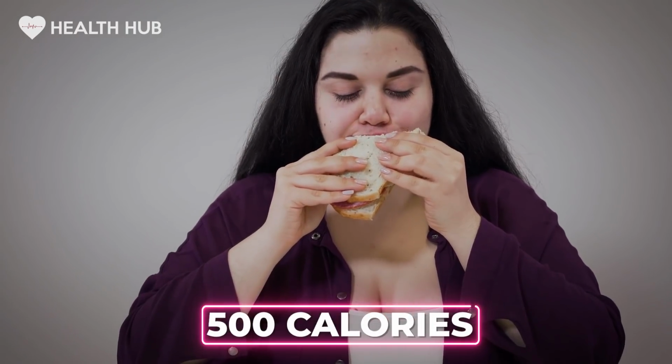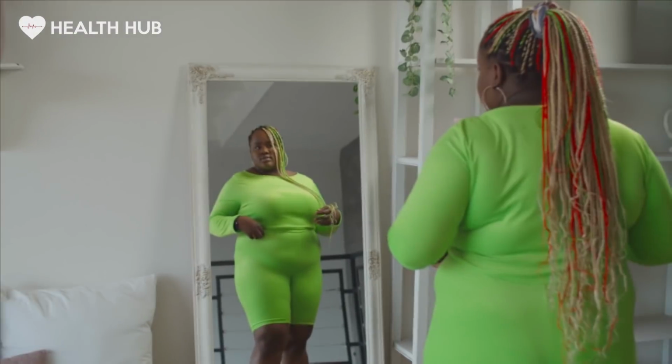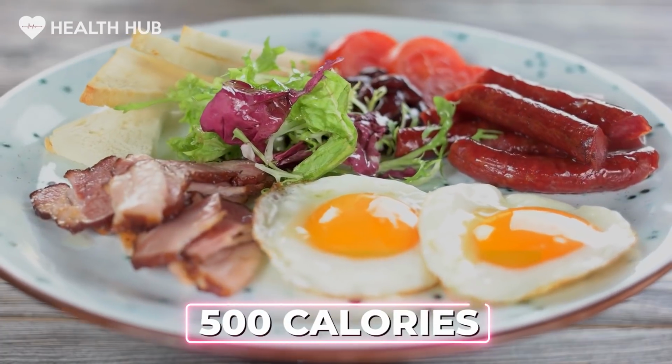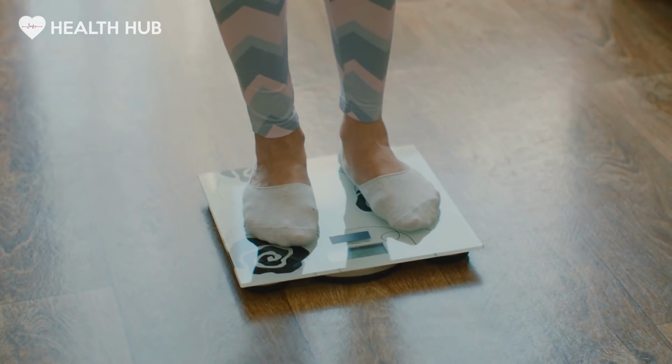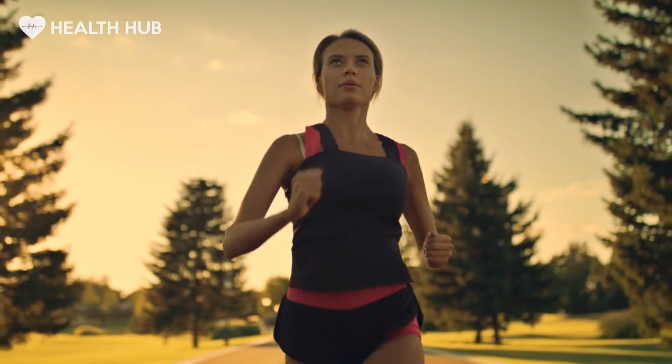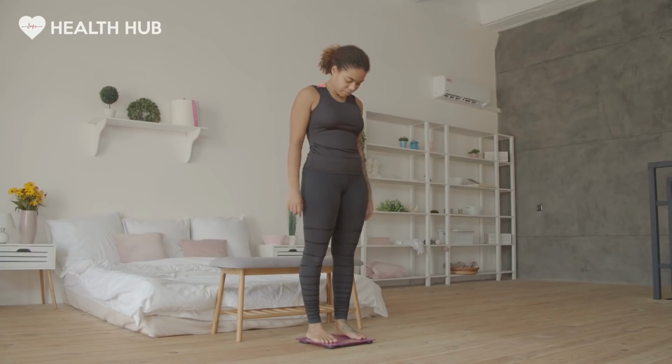Adjust it by 500 calories daily to hit your targets. So, if you didn't gain at least 1 to 2 pounds after week 1, then add 500 calories to each day and reweigh yourself after a week. If you've gained more than 1 to 2 pounds after week 1, then reduce your daily calories by 500 and reweigh yourself after a week.